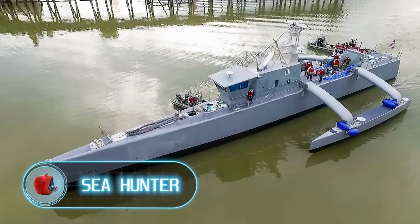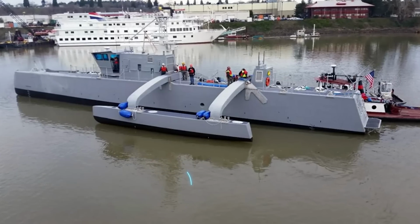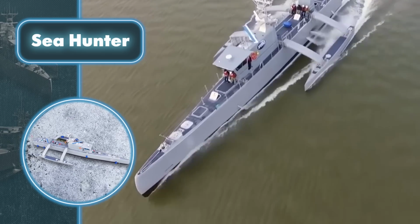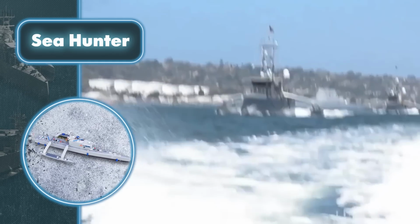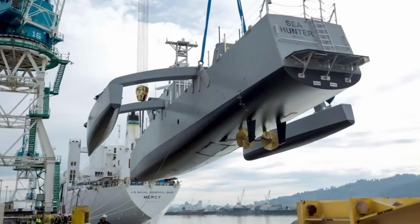Sea Hunter. People are familiar with regular civilian trimarans, but the military also employs these highly efficient vessels. The military trimaran, known as Sea Hunter, focuses on hunting submarines. It operates independently, heading out from port for several months to carry out its tasks before autonomously returning from the open sea. During missions, it can interact safely with other vessels in the area.